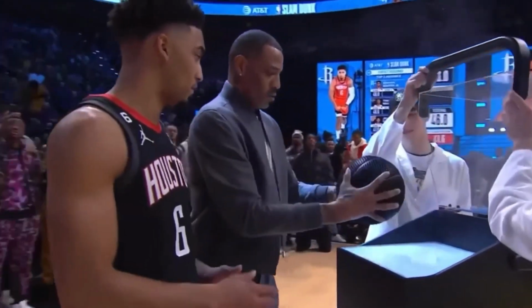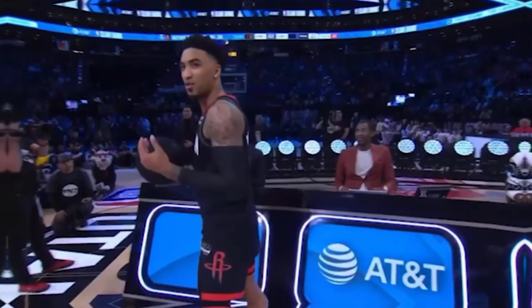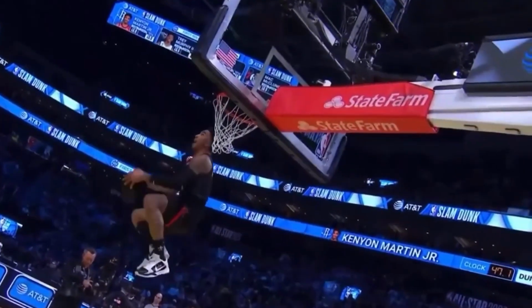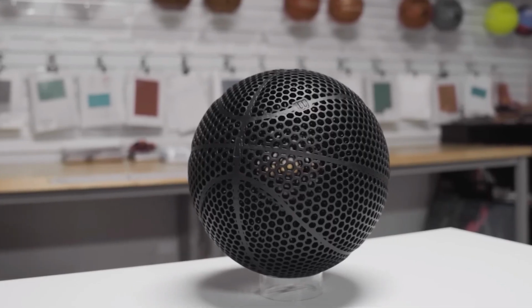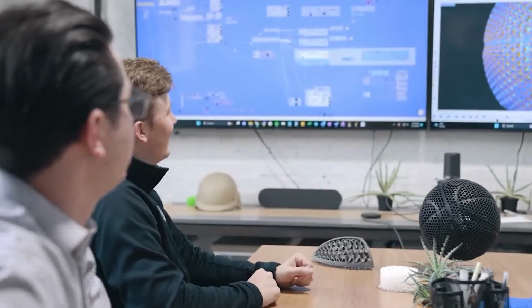The Airless Basketball made its grand debut during the 2023 Slam Dunk Contest, impressively showcased by Kenyon Martin Jr. We all wish our sons make it to this level, right? This marked the world's first glimpse of this incredible masterpiece in action. With Wilson's dedication to improving the ball and the public's feedback, this basketball will transform the game of basketball as we know it.